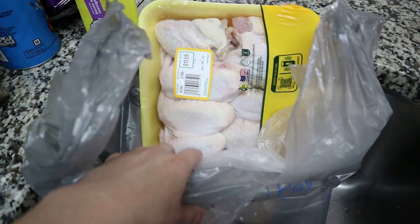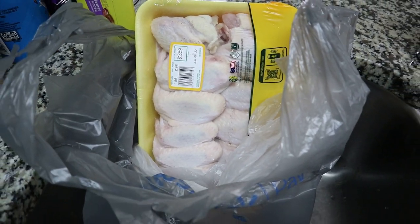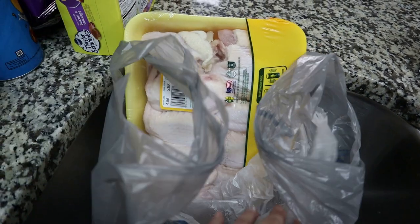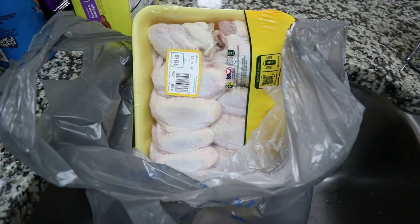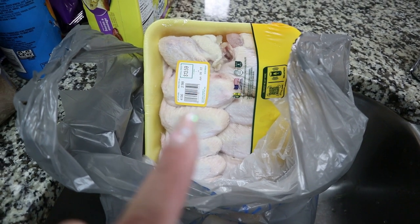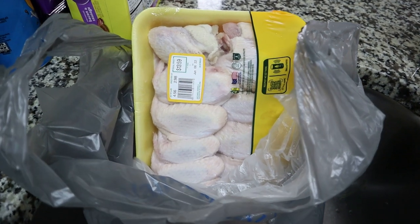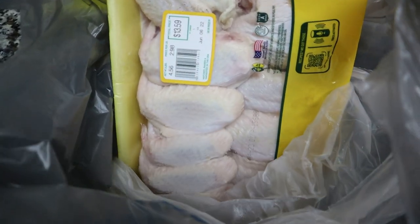So right here we have some chicken wings that we're going to make for Friday, some buffalo wings. And so we got this kind. We've never got this kind before, but the prices on everything have gone up so much. And this was only $2.98 a pound, and everything else was like $4.98 a pound or $6.66 a pound when it came to chicken wings. So we decided to get these.